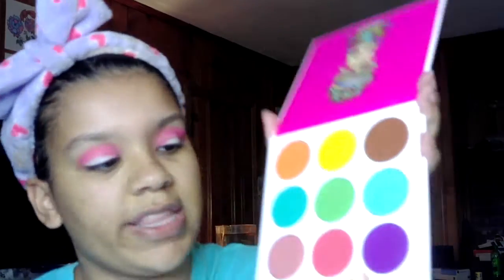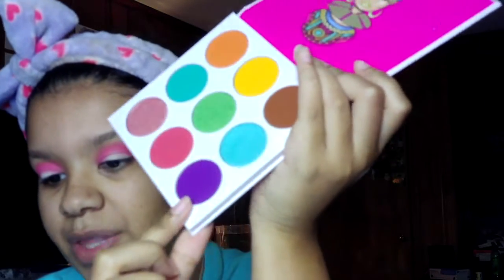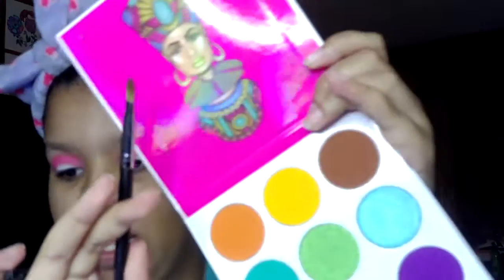I'm going to take this purple shade right here and put that on the outer corners and the inner corners of my eye. I'm going to go in with the Morphe M166 brush. This is a pretty flat brush.